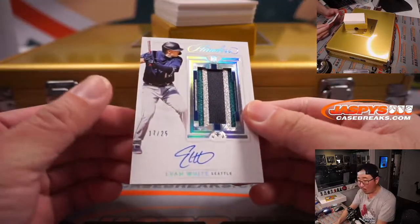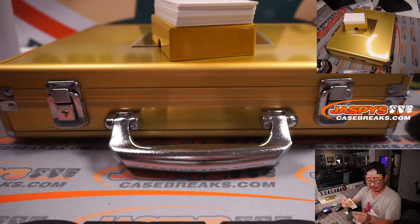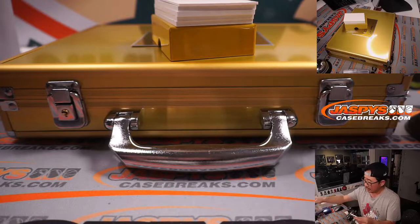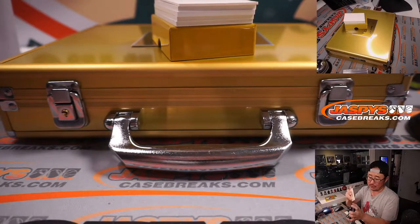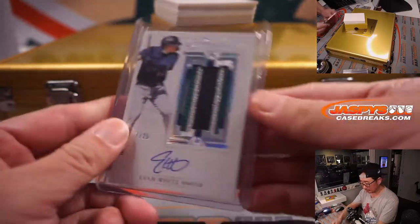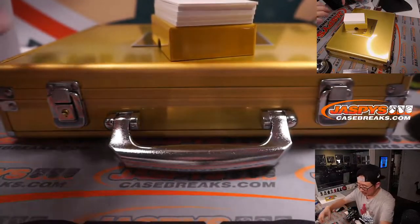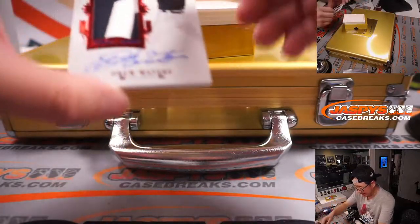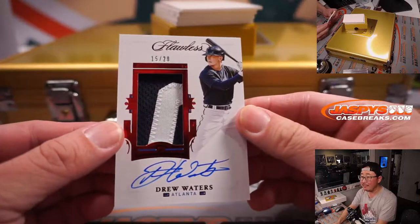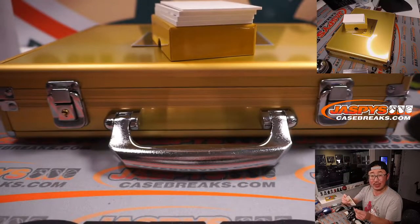Next up is Evan White, 17 out of 25. Nice patch, nice autograph for Kyle Barber. And the M's. Next is Drew Waters, 15 out of 22, color patch, an autograph, Danny with the ATL.